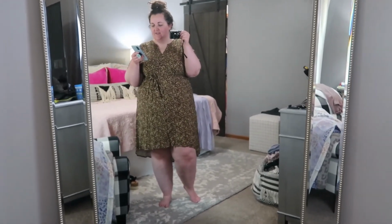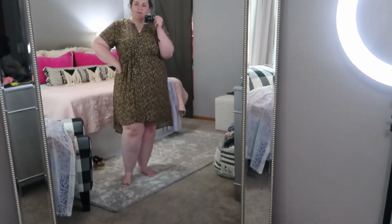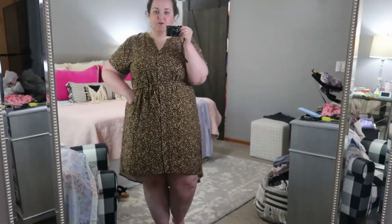This is their animal print shirt dress. It does come in multiple colors and goes up to 4X. I feel like it fits very true to size. I'm not in love with it. I think it's okay. I thought it was really adorable on the hanger, and maybe it's just seeing it on myself. I don't really care for it.